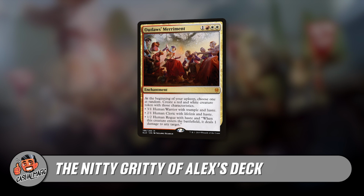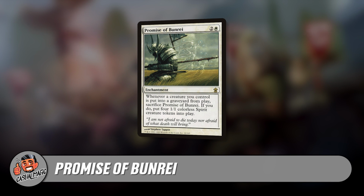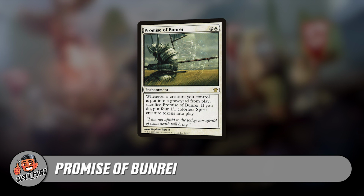Outlaws' Merriment, one of my favorite cards. One thing I think you'll love, if you want to go look at it, is Promise of Bunrei. It's a cool card. It's an enchantment for two and a white, I think from Kamigawa. It says whenever a creature you control dies, sacrifice Promise of Bunrei. If you do, create four 1/1 colorless creatures.